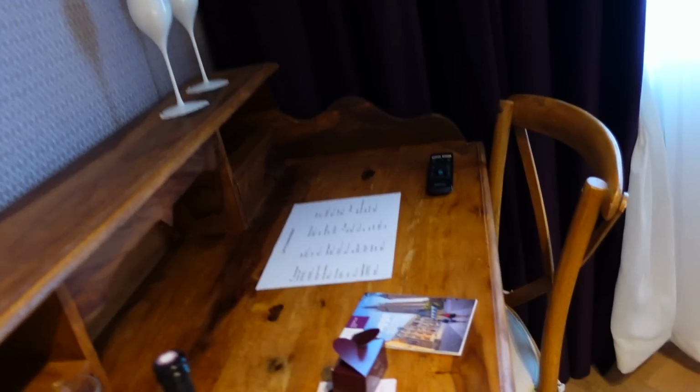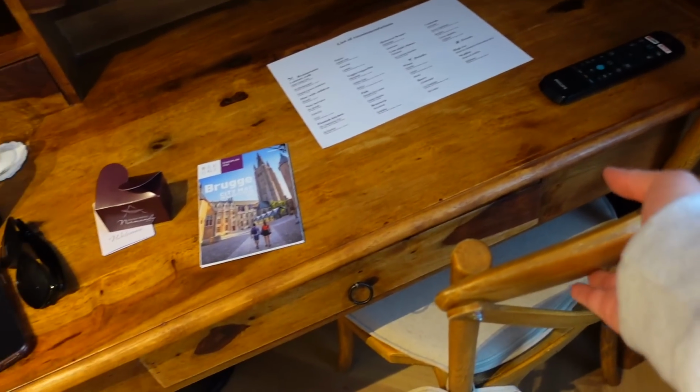Martyn's going to do some editing later. Efteling editing.